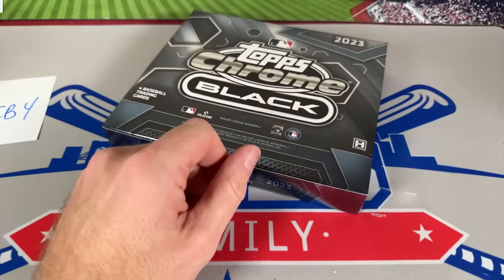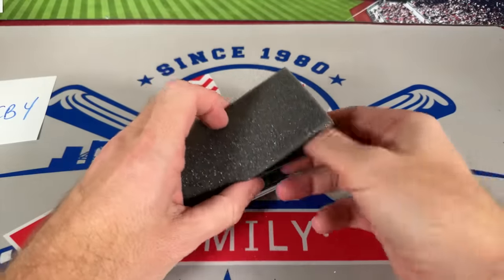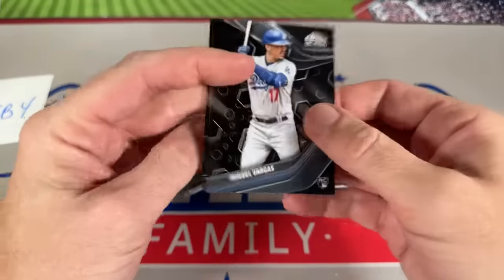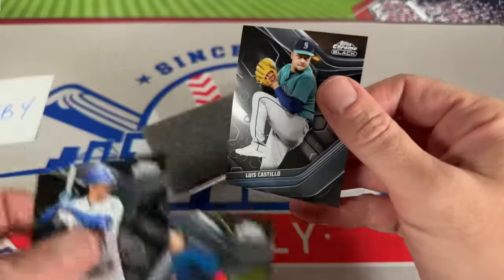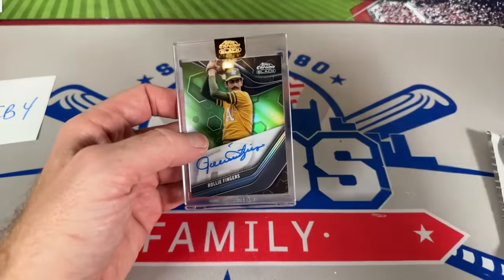Nope, card champs haven't... Nope. Next up. Last one here. It is Miguel Vargas, Emmanuel Valdez, numbered to 50, and Luis Castillo is the last one there. And the final hit of Hall of Famer Raleigh Fingers.